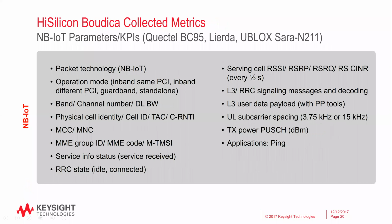On the HiSilicon Boudica chipset, we're collecting very similar KPIs. So we're noting down the packet technology, the operation mode, as well as the MNC, MCC, and the layer 3 signaling. So these are the two chipsets that we're currently supporting with the Nemo Outdoor PC-based solution.